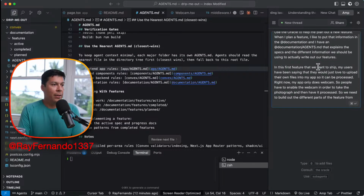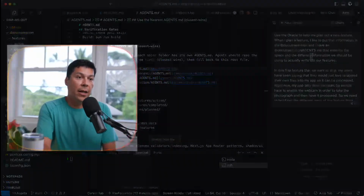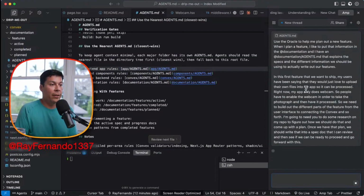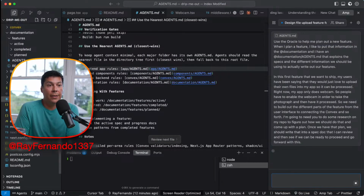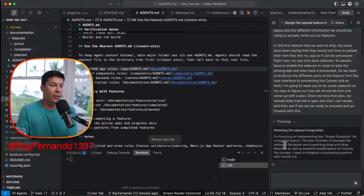Okay, so we're going to really see how AMP Code can take this generic feature and see if it can turn it into an interesting feature document. So let's go ahead and go. And I'll be really curious to see how it traverses and how good it is at understanding my code base, understanding all these different rules files that I've littered all over the place that describe the conventions that we should be using with Convex. And I'm really curious to see what happens after that.